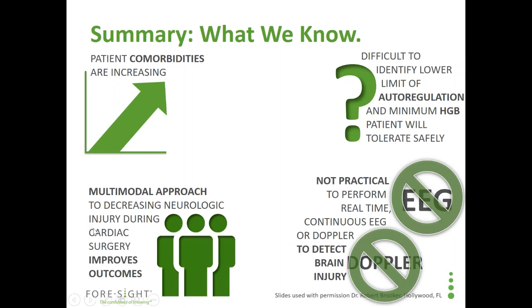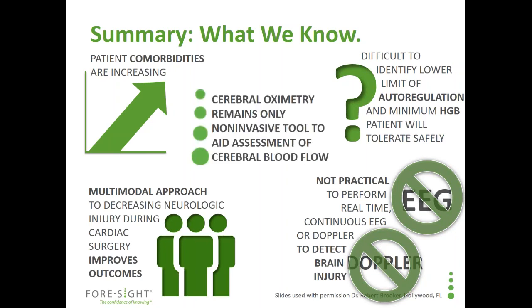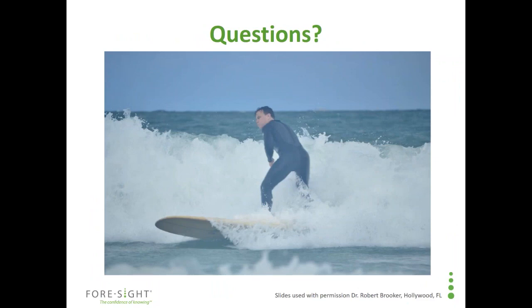We know that a multimodal approach, as described, doing all the things we talked about, can significantly improve patients' neurologic function after surgery. And finally, that given the currently available tools that we have, cerebral oximetry, even given its limitations, is really the only non-invasive tool that we have currently to assess adequacy of cerebral oxygen delivery, and that's why we use it. So that concludes the talk.